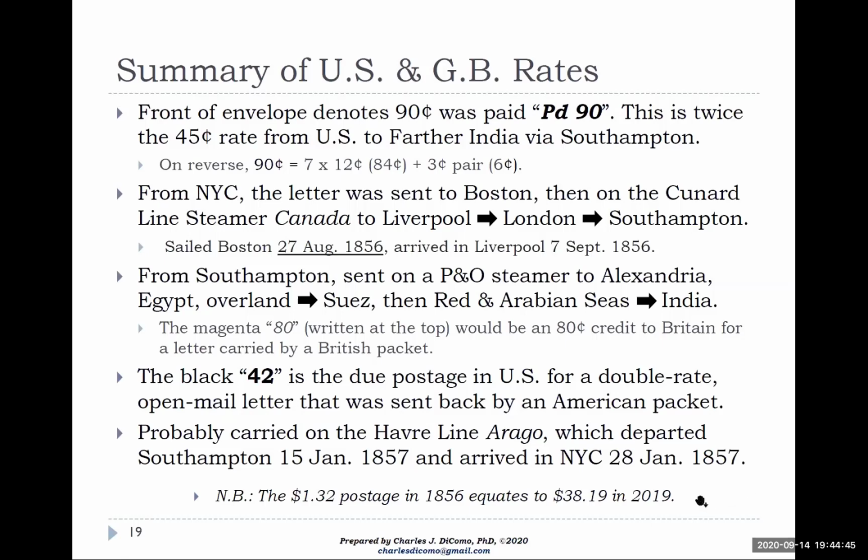But the fact that you did not speak to them often, and you probably wrote a long letter, is why this was, I have no doubt, thick, which is why it was double weight, why it wasn't 45 cents but 90 cents. They were writing a very long letter to check in on their family and their loved ones halfway around the world.